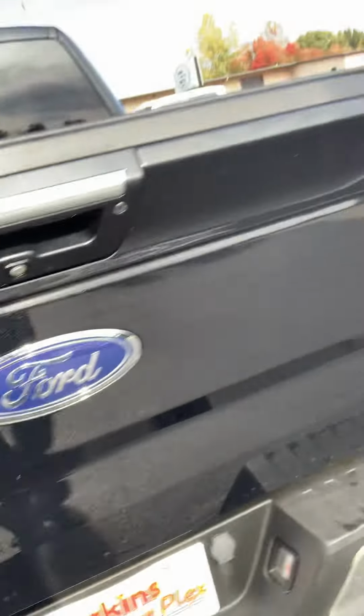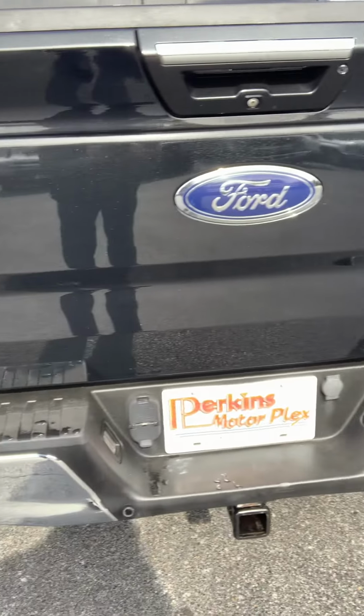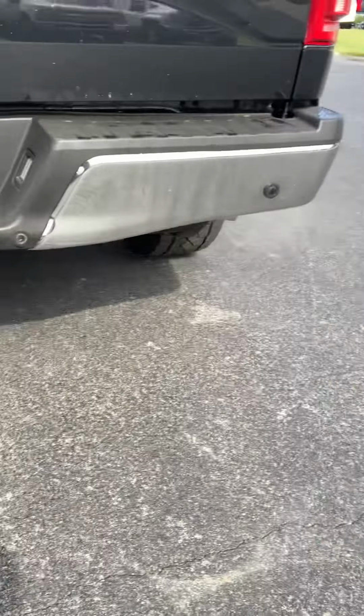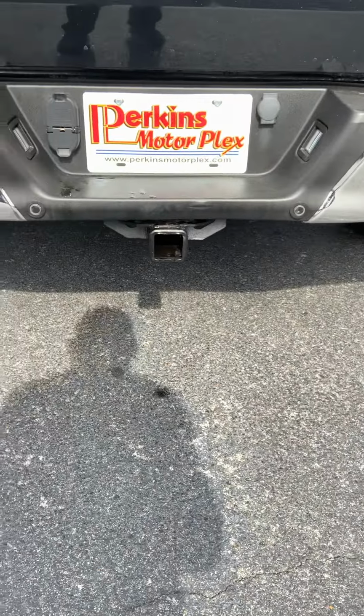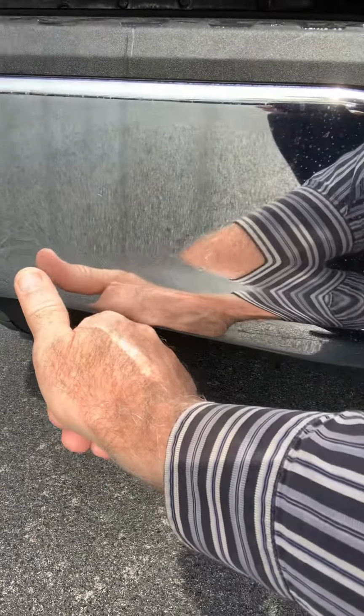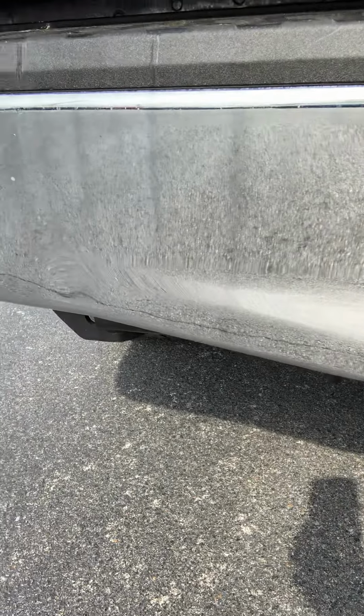Nice hydraulic rock tailgate with a really good spray-in liner, and I don't see dents or scratches in here either. Doesn't look like they've hauled anything but groceries. Tailgate looks really good. Bumper's not all dented up like they can be. There's one little bitty one right here. It's probably not going to show up in the video, but it's a small little push in right there. Try to get all the angles for you.